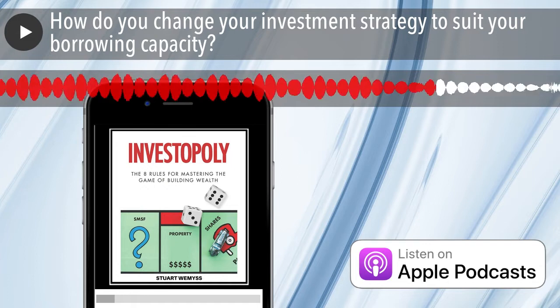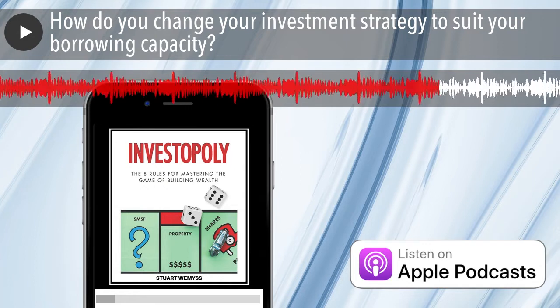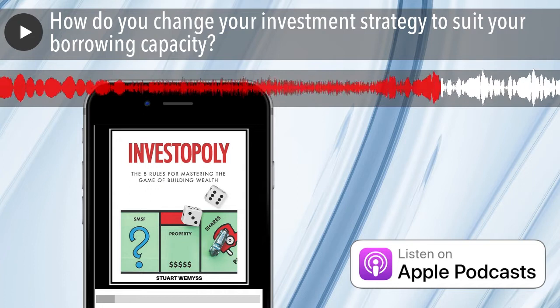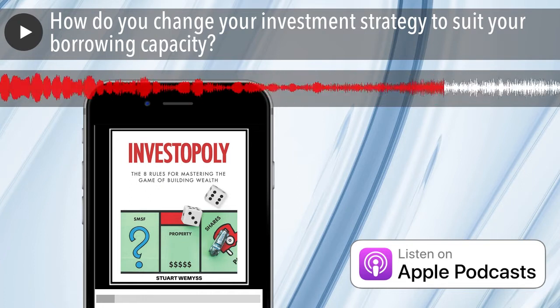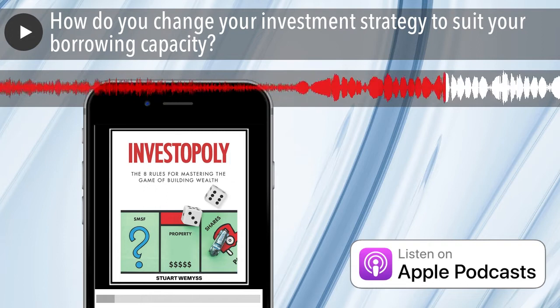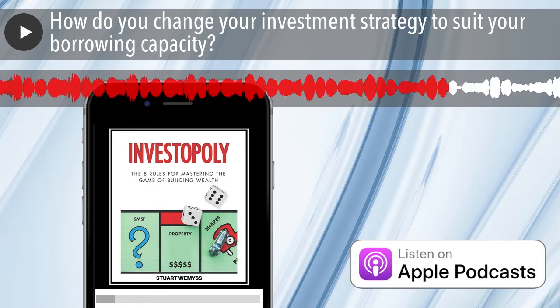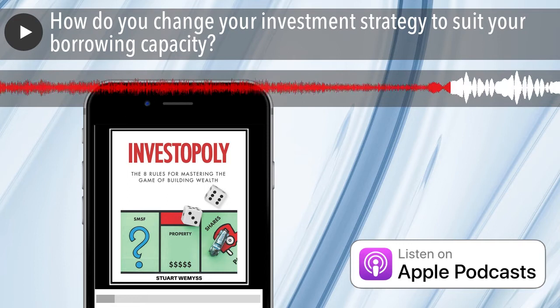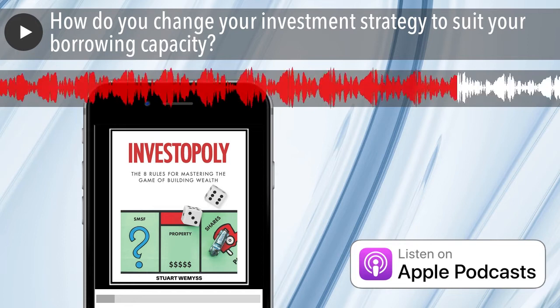Fourth option is wait. Wait to see what happens. Will credit loosen up? It depends on how far away you are from a borrowing capacity perspective. So if your strategy or goal was to buy something for $750,000 and at this stage you can only afford $650,000, well, maybe waiting a little bit of time, maybe that'll solve the problem. If you're way off from a borrowing capacity perspective, well, then potentially waiting isn't going to change anything. Will credit loosen from here?